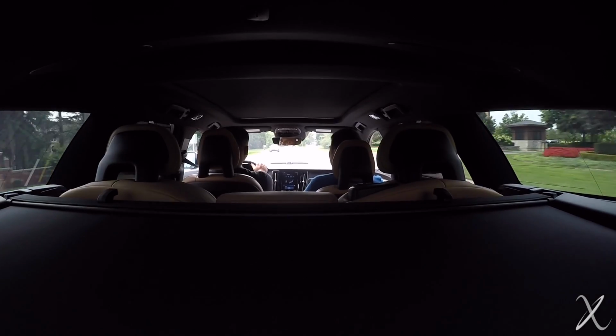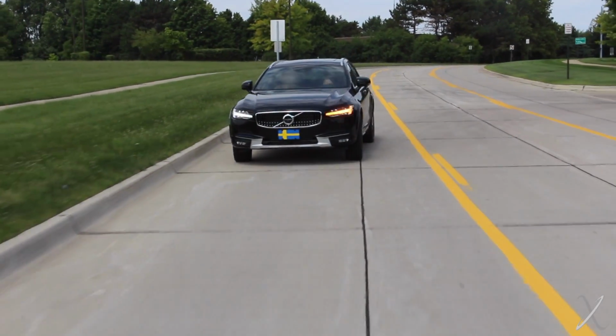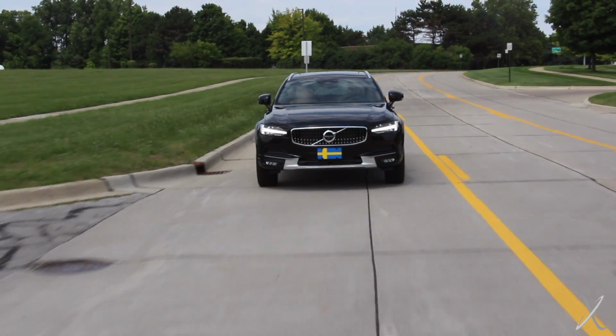So pretty much every authorized Volvo dealer can install the Polestar tune on your car. I think it's an additional $1,200 or $1,300, if I'm not mistaken. When I went down to the dealership to test drive the vehicle, I drove a V90 Cross Country without the Polestar, and I liked it. But then I drove one with the Polestar, and the difference was immense.